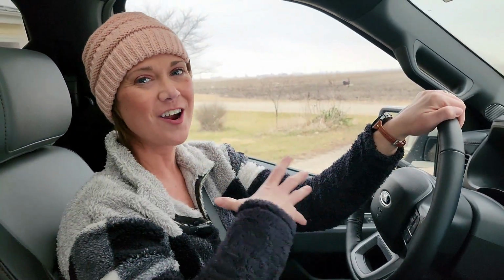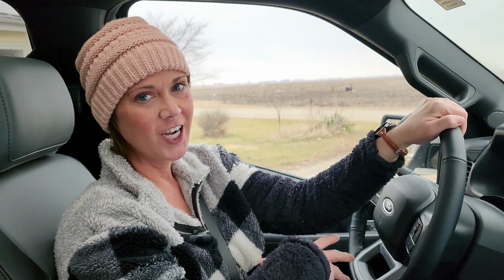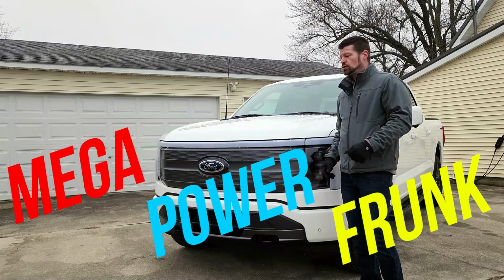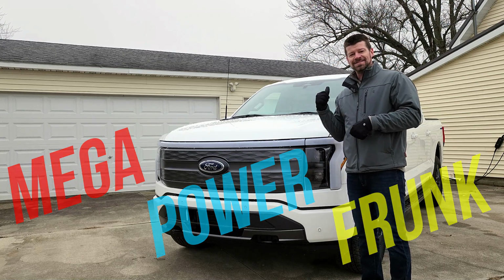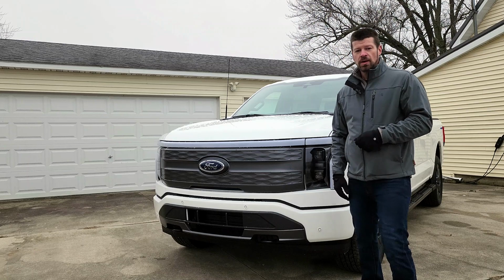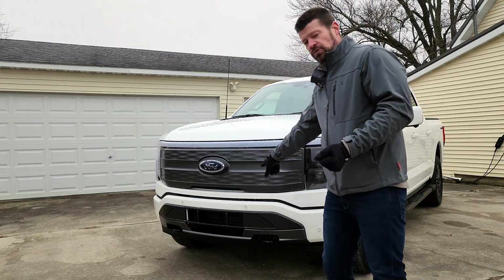But my all-time favorite feature of this truck is on the outside, the Mega Power Frunk. Now you can open this by using the button on the inside of the cab, by using a button on the key fob, or by using this button that's underneath the grill.